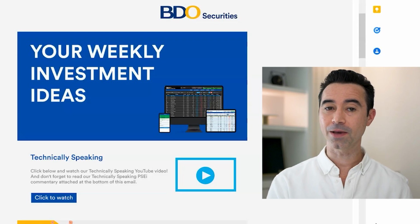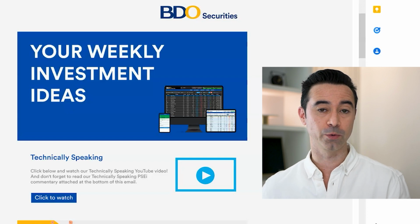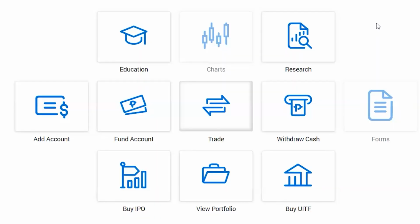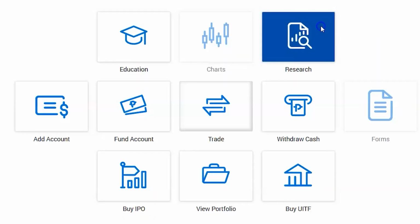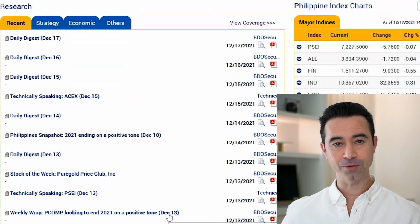In order to find this information, I only need to look at one report by BDO Securities, and that's called the Weekly Wrap. Now, there are 2 different ways I can find the Weekly Wrap. I can either go to my email and look at my investment ideas email that's emailed at the start of every week, and the Weekly Wrap is always attached inside this email. I could also log into my BDO Securities portal and click on the research icon. Once I'm in my research portal, I can just scroll down and I'll see the Weekly Wrap right here.